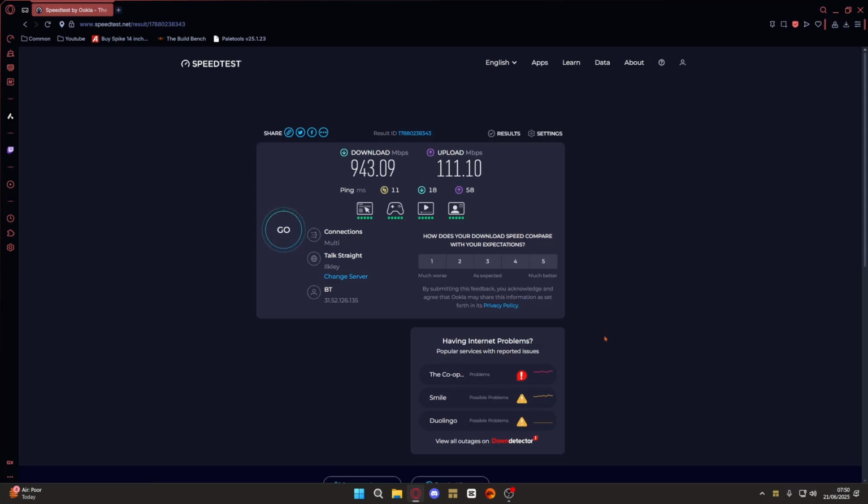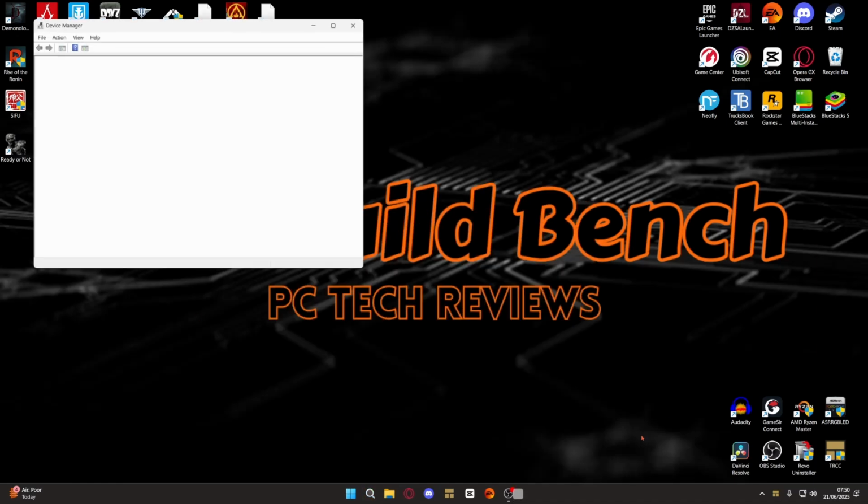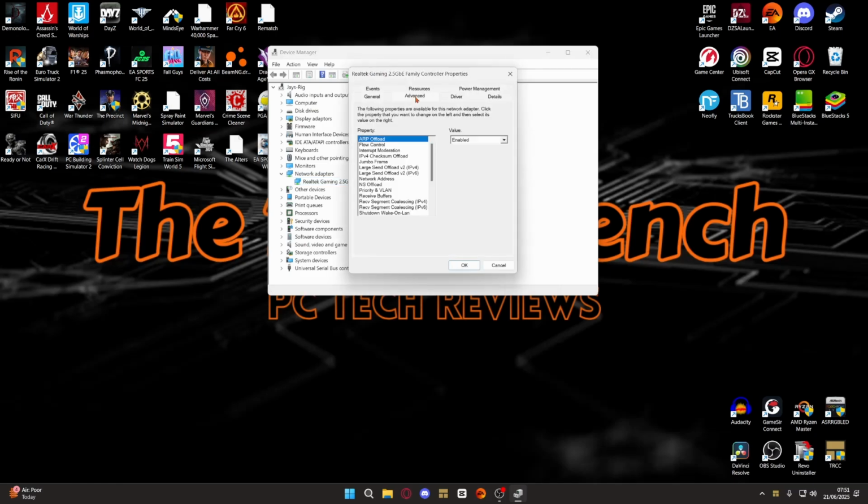So the thing you want to do if you're having trouble like me with internet speed, and you might want to do it anyway just because it's better for your system, I think, is go down here and type in device manager. Go to network adapters, and yours might not be a Realtek Gaming 2.5 gig, it depends on your motherboard. But whatever it is, right click on it, click properties, go to the advanced tab at the top, and scroll down until you see speed and duplex. Click on that. A lot of the time this is on automatic, and they tell you to keep it on automatic. But I had mine set to auto, and that's where I was getting the bad speed.